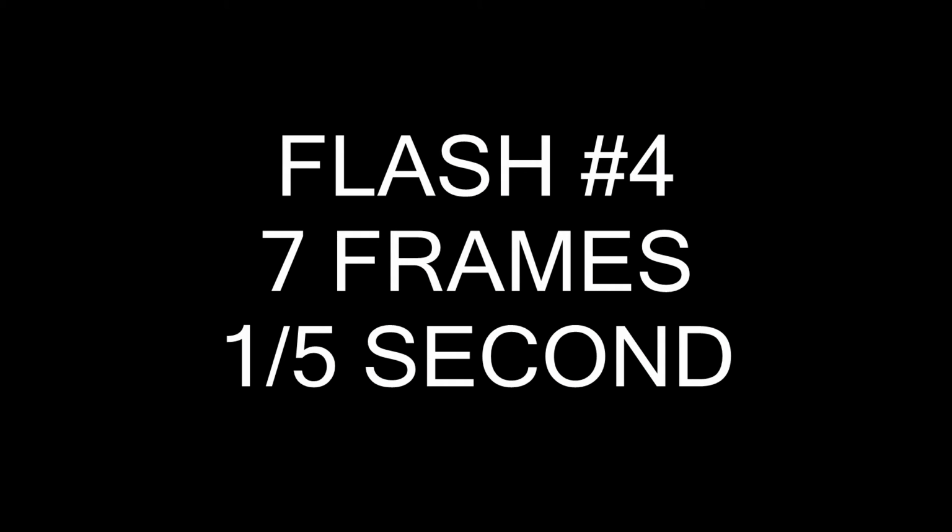And here's the fourth one, which was 7 frames, about a fifth of a second. And that was it. That was all. It was just a flip. But I saw it because I was looking for it. But look how bright the glow is right there in the aftermath.